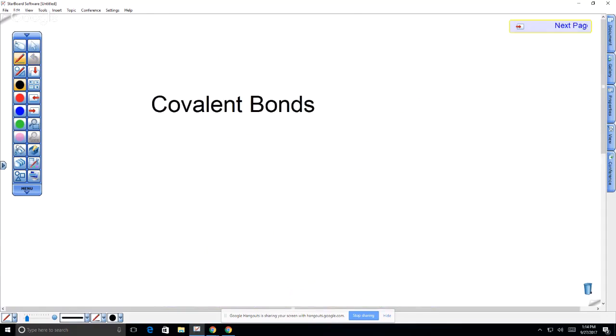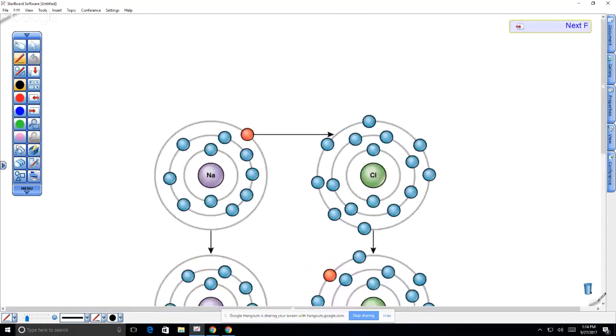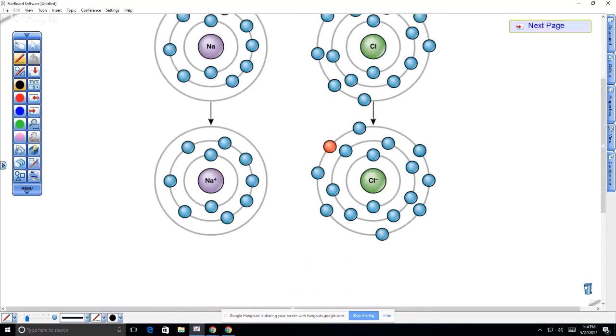Okay, so here just shows the exchange. Now notice that they're now ions. So an ion is a charged particle, right? So sodium is an ion, chloride is an ion. You don't need to know that they're named differently depending upon whether they're positive or negative. You just need to know those are ions.